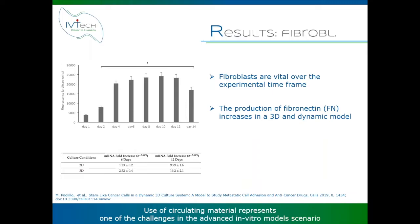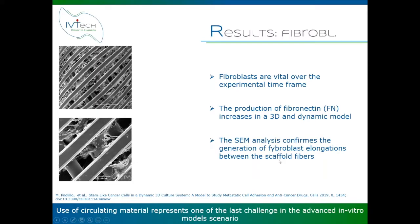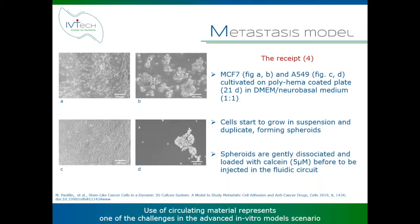However, fibroblasts are viable and proliferate during the whole experiment time frame. This result is confirmed by the increase of fibronectin production, as you can see in this table. Focusing the attention on SEM analysis, it is possible to evaluate the fibers of the scaffold, and between these fibers we have cells elongation. These are our fibroblasts. So the healthy tissue is ready to interact with a metastasis model.